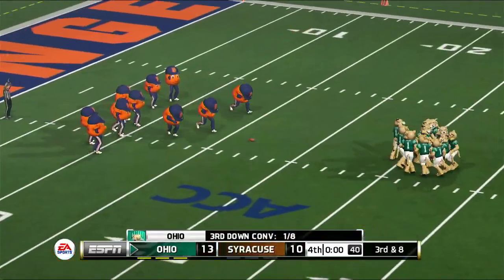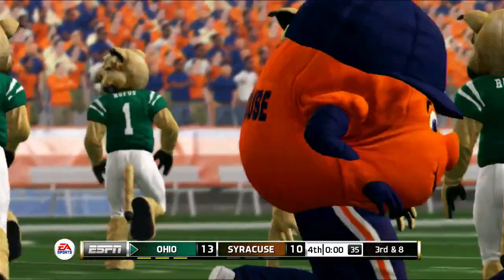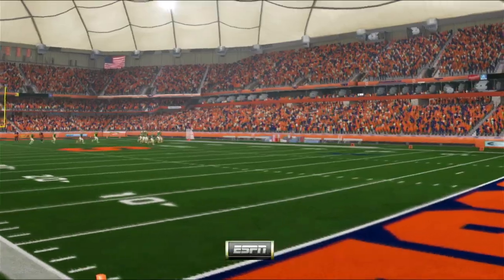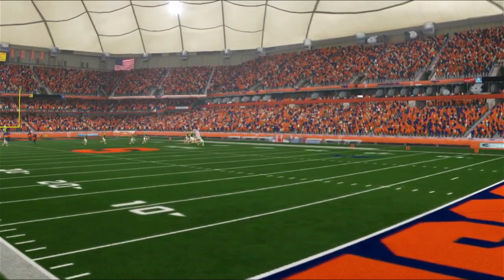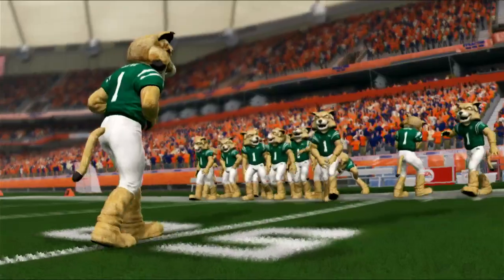Tenth play of the drive. And this one's all but wrapped up. The Bobcats with the victory, 13-10.